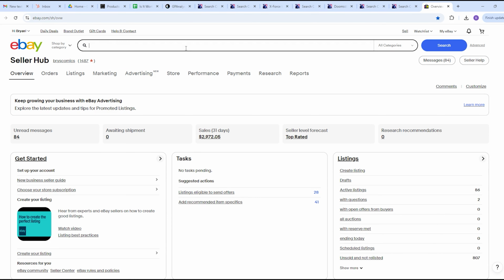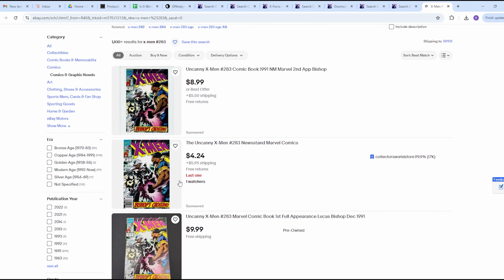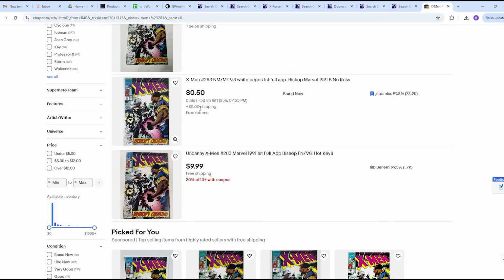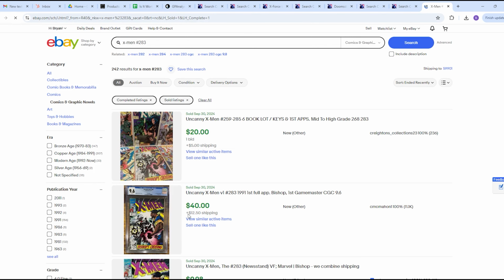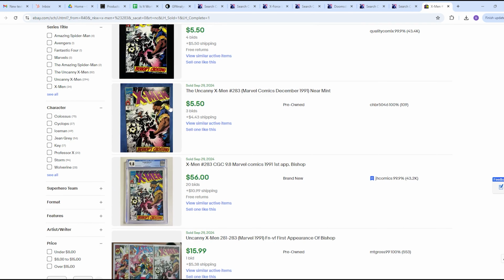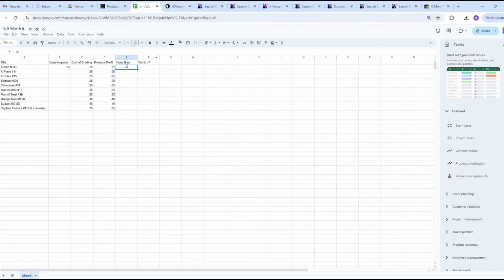X-Men number 283. So we come over to eBay, X-Men number 283, and here you can see what they're listed for. Like you can get a raw copy listed for like $8 or $9. And condition is everything. This one is a fine grade, but these are just people's opinions, not professional graders. This guy says it's a near mint 9.8. I feel like I see this all the time where he just always says it's 9.8. Anyways, it could be. But you click over here on sold, and you can see what they're actually selling for, because it does not matter what they're listed for. It matters what they're selling for. So as you can see, they're selling for about $5. And obviously, like I said, it depends on the condition. Here's that sale for the 9.8. And so the value raw, let's just say it's $8.